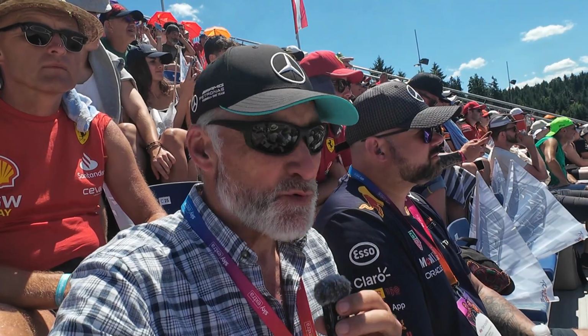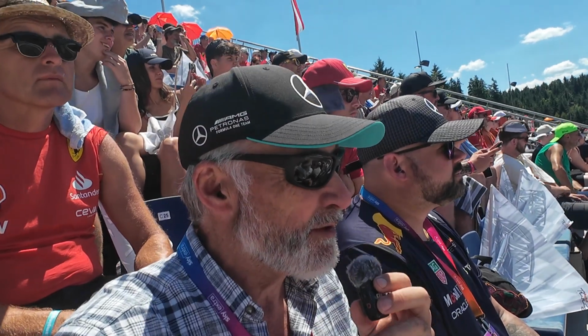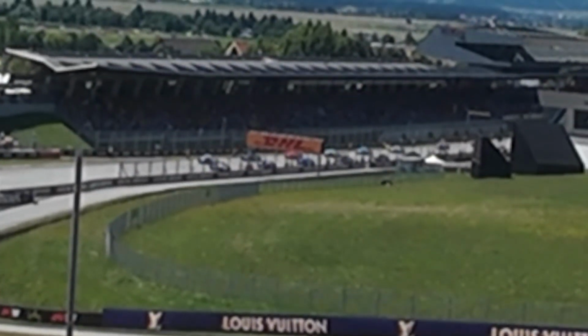So just sat here now, just waiting for the start of the Porsche GT3 Supercup. They're revving up now, don't know if you can hear it. You might be able to see them over the start right in the distance there. And they're off.